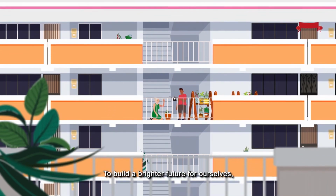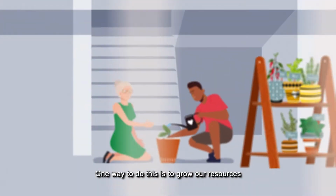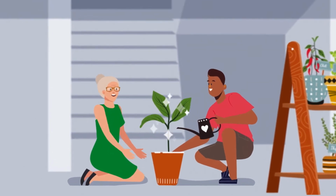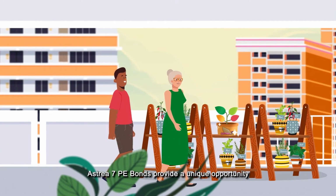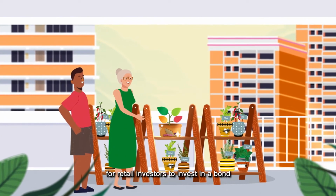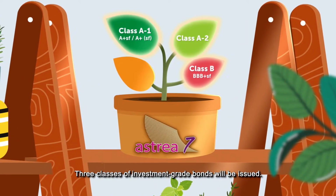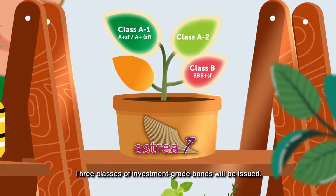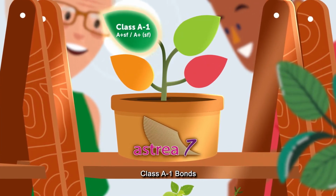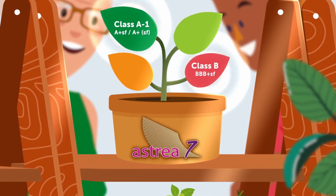To build a brighter future for ourselves, we need to invest for our future. One way to do this is to grow our resources through investing in bonds. Astrea 7 PE bonds provide a unique opportunity for retail investors to invest in a bond with exposure to private equity. 3 classes of investment-grade bonds will be issued.